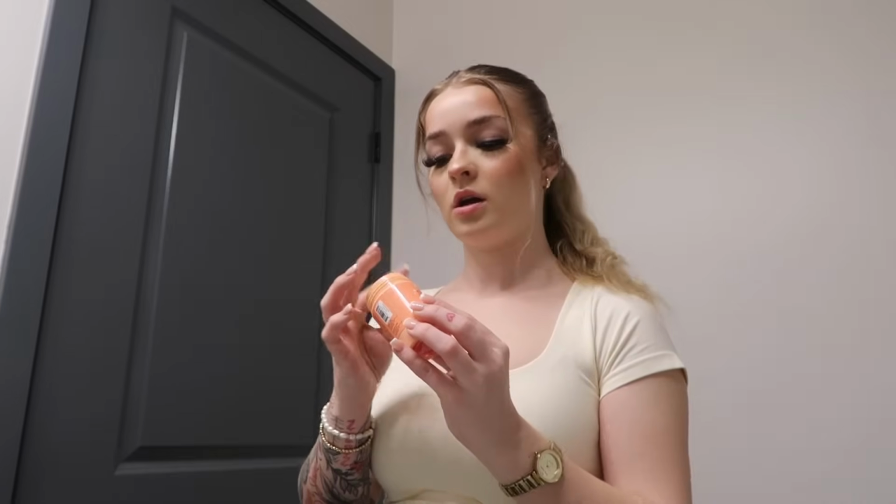Ponytail done. Oh, that looks like shit.